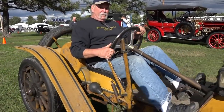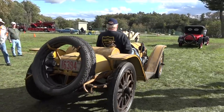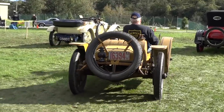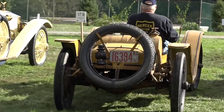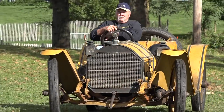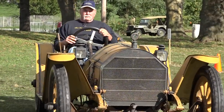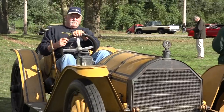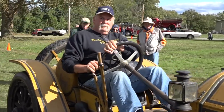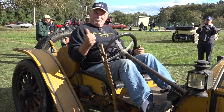Unfortunately, the seats were made for little people, and I'm not exactly a little person. It's all Armstrong steering, no power steering of any nature, but once you get it rolling, it's just a lot of fun. It's a very enjoyable car to drive. So how many gears forward, Bill? Three speeds forward, one reverse. The 1913 came out with a 4-speed in it. A little bit faster, a little different front end on it, but they're a lot more fun to drive.